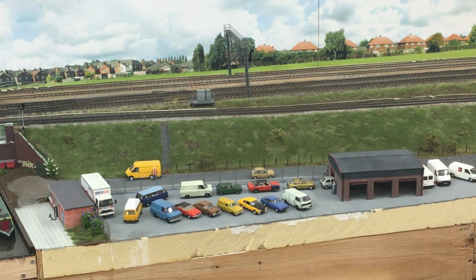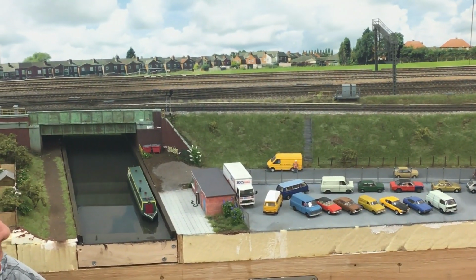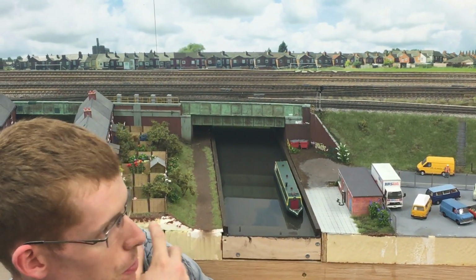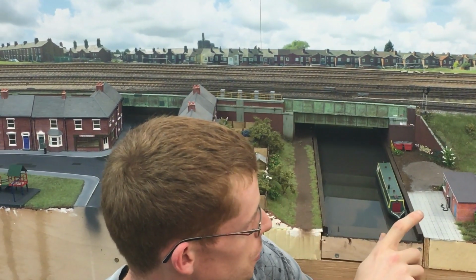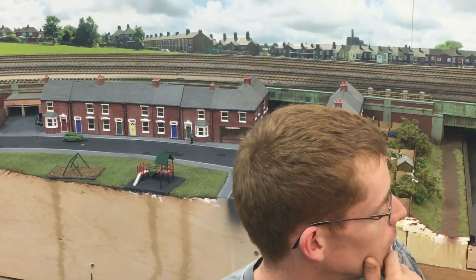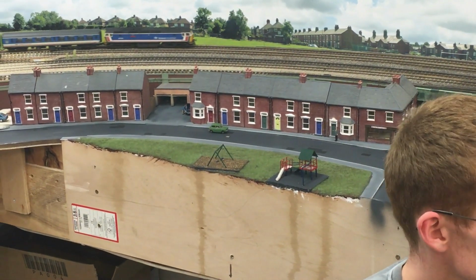I did think about going down a more serious scale approach, but in the end, I went for the best compromise I can get with RTR items. So I've respaced the sleepers on regular Peco code 75 to match the new Peco bullhead, and it's given me a bit more of a scale appearance. Now it's weathered, I think it looks quite good. I felt that was the step I wanted to take with this layout over the previous one.